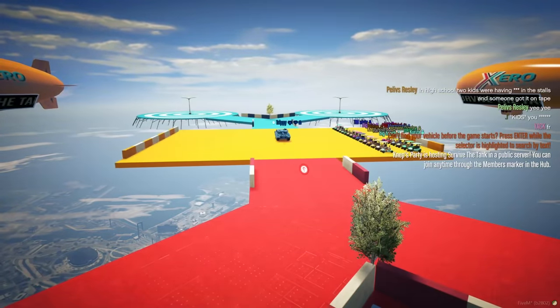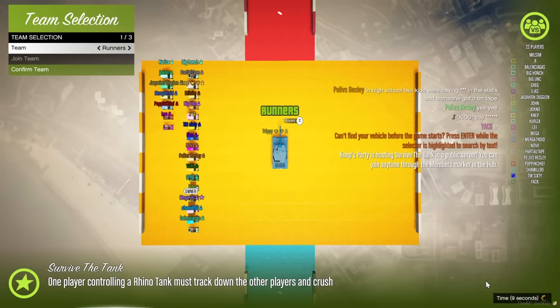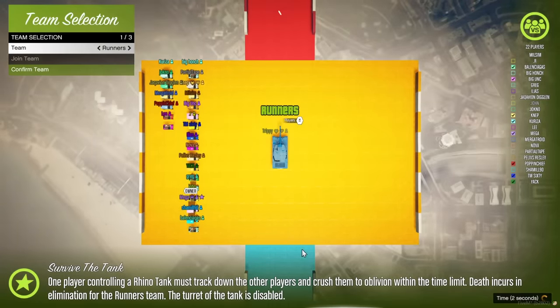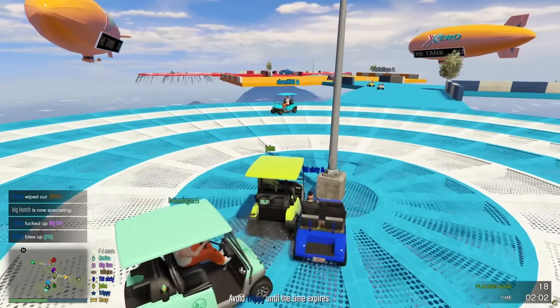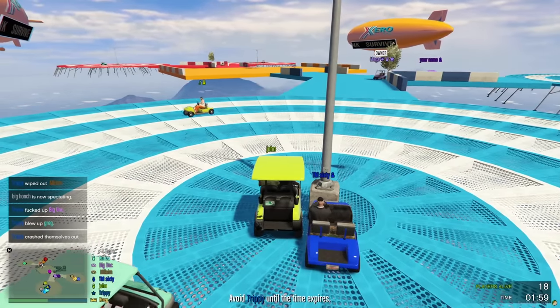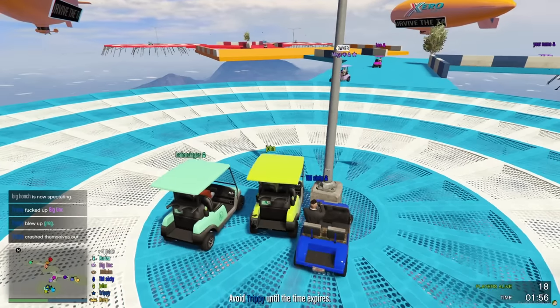Why is Trippy the tank? Yes! It was automatic, I don't know. Blush. Shut up. Why am I so slow? Greg! Who the fuck? What the fuck is Greg? I ask myself that question every day.